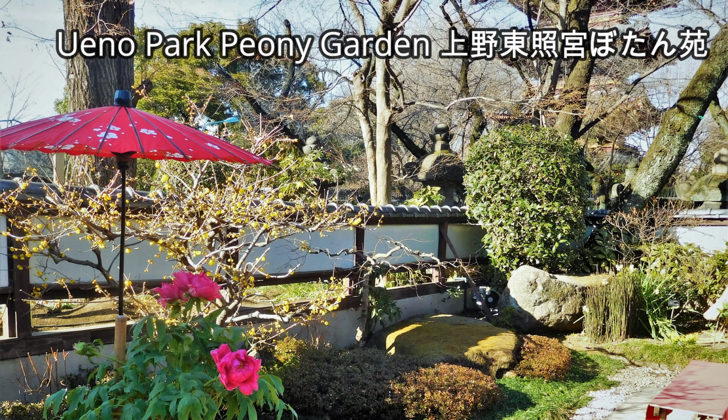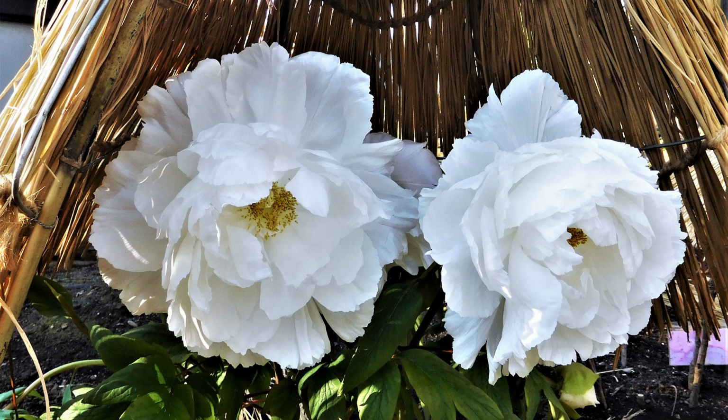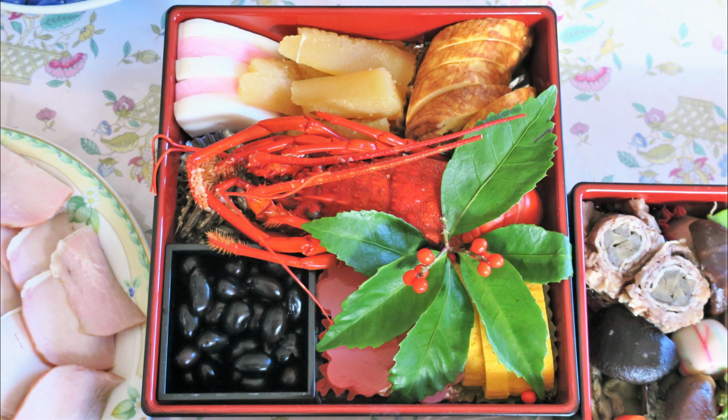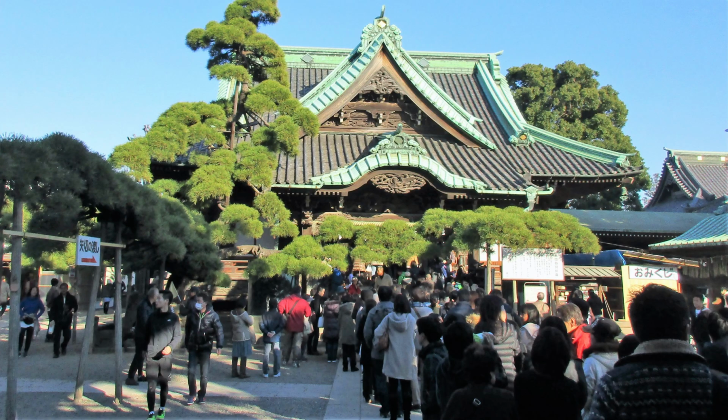Even in the cold winter, you can enjoy the cold peony that blooms at this time in the peony garden in Ueno Park. During the New Year days, people enjoy a special dish called osechi at home, and many people visit shrines and temples to pray for the happiness of the new year.